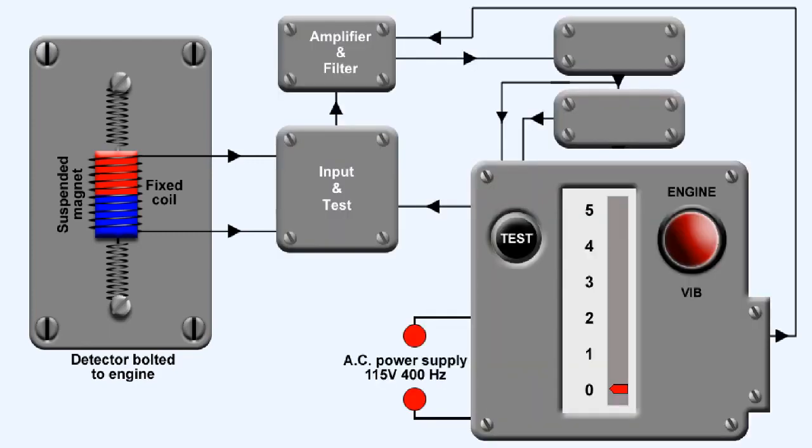In either case, the frequency of the incoming vibrations will be amplified, and then filtered so that only those frequencies that are indicative of damage occurring to the engine will affect the output. The output of the detector will affect the current flowing through the coil into the amplifier and filter. The filter will erase any output which is normal to the engine, but allow through to the amplifier any frequency that's considered to be harmful to the engine.